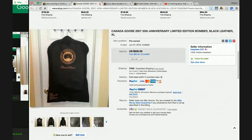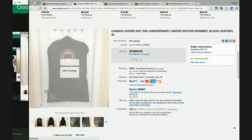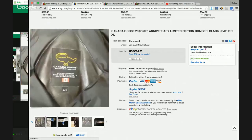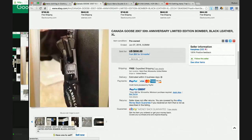Next item on deck is a, let me see the tag real quick. It is the Canada Goose brand clothing. I've never come across this brand. I don't know if that's what it's called, Canada Goose, but I know exactly what it is. Yeah, so the brand is Canada Goose. I've never come across one of these items.